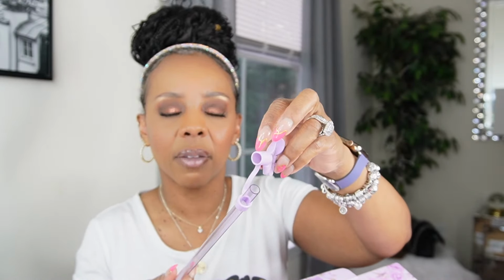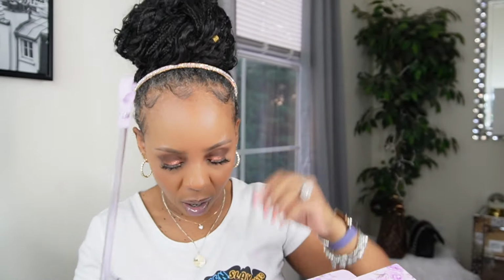This is so cute, y'all. I'm probably going to keep the box too. So I'm going to show you the straw first. Now the straw, like I said, comes with your purple topper. Sometimes these toppers are a little hard to clean. Like sometimes if I'm wearing lipstick or lip gloss, it'll get on the rim of the straw and then it'll get inside of here. So I'm going to have to find something to clean the inside to keep it from looking nasty. It is the straw.